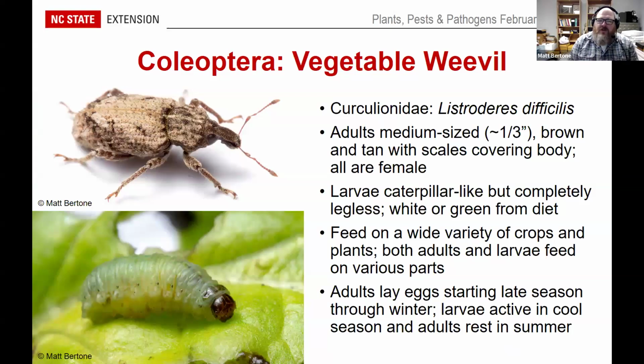Yet another beetle. This is actually a weevil, so technically a type of beetle, but these are beetles with a long snout, and they have elbowed antennae with a little club at the end. This is a weevil called Listerdaries difficilis in the family Curculionidae. Adults are medium-sized, about 1/3 of an inch, brown and tan with scales covering the body. They have V-shaped dark markings on them too. And actually all are female.